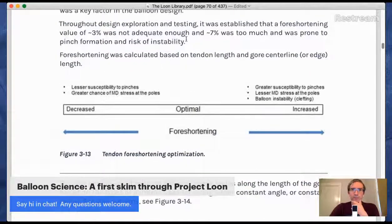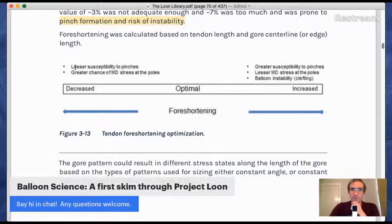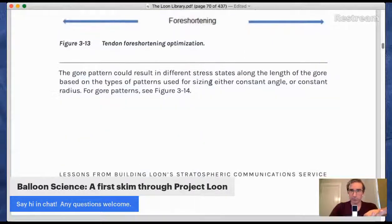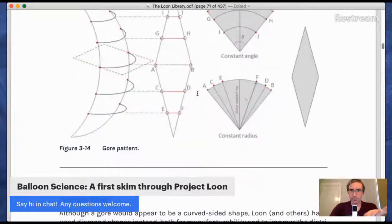Foreshortening value of 3% was not adequate, and 7% was too much. A pinch formation is what I was saying, the little stress concentrations. A pinch will absolutely do that. Calculated based on tendon length and gore center line. Do they give us the numbers? Yeah, optimal gore pattern, different stresses. Pictures.